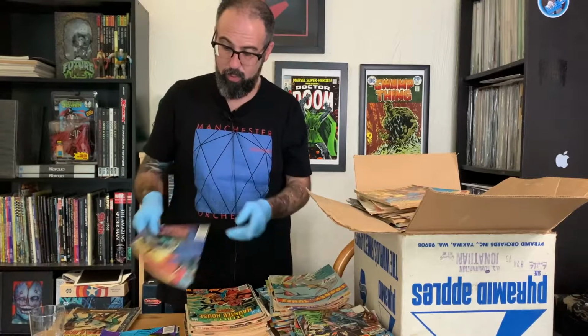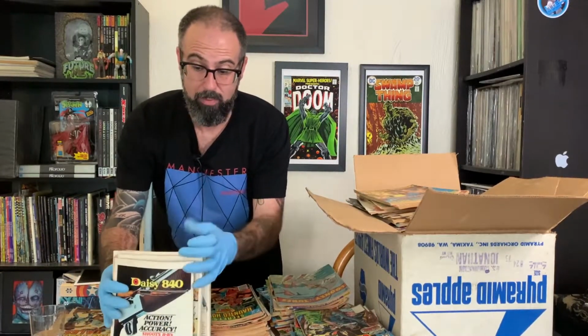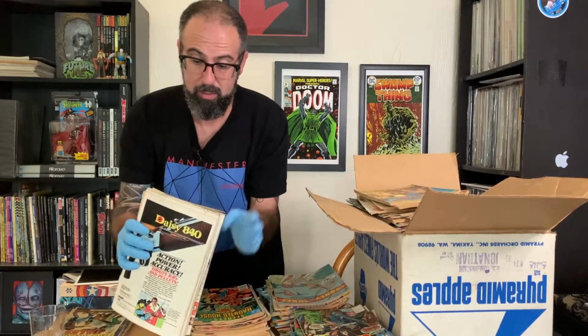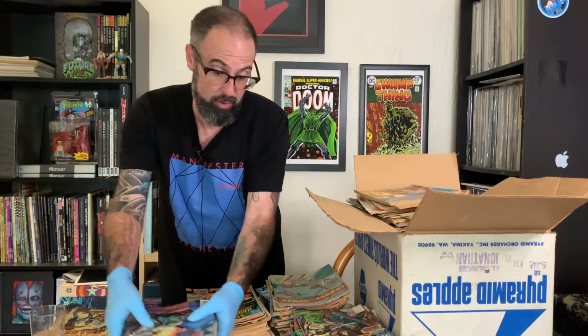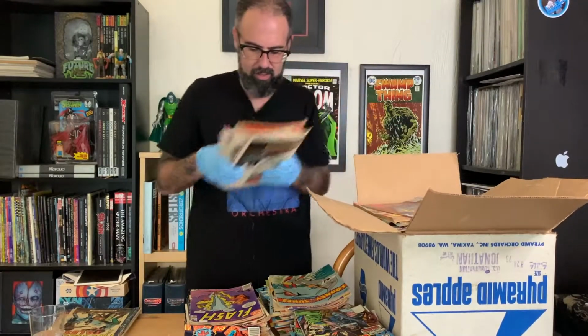Some of them definitely got wet, but I haven't seen any mold yet. Mold is a comic book killer. If you have any moldy books, you need to get rid of them. The mold will spread right to your other comics. Let me grab some of these.